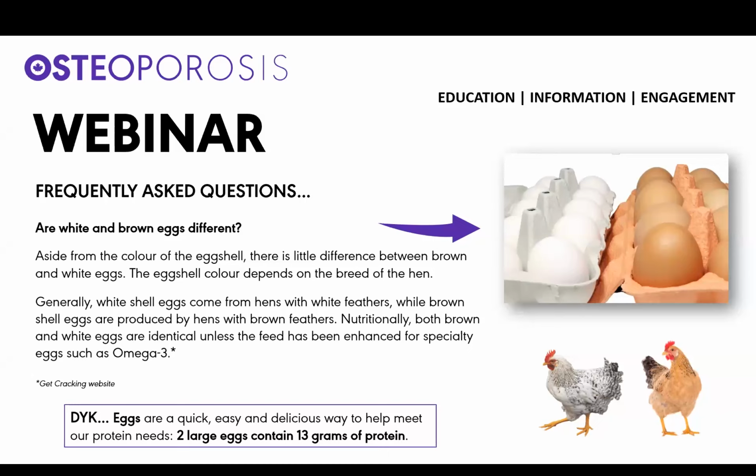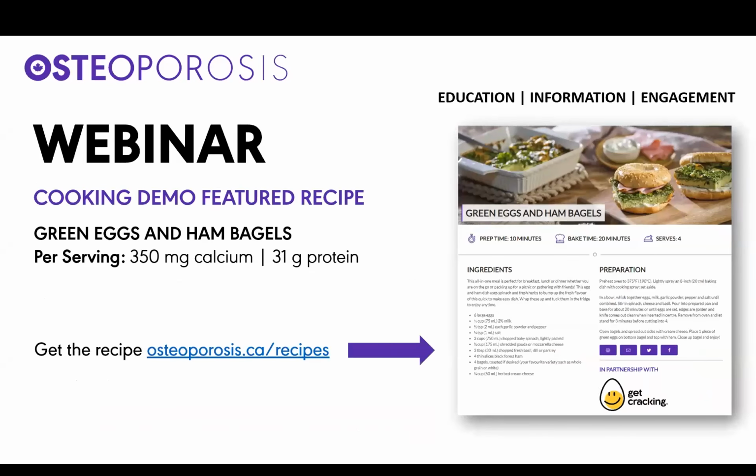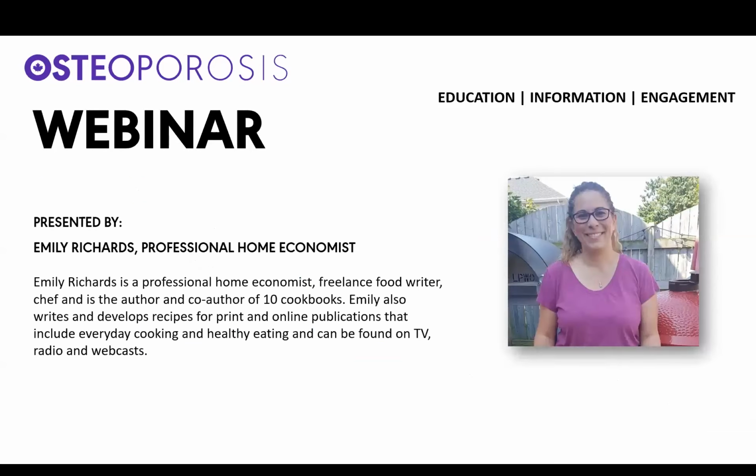And of course, eggs are a quick and easy, delicious way to help meet our protein needs. Two large eggs contain 13 grams of protein. So today we are featuring green eggs and ham bagels, and each serving has 350 milligrams of calcium with 31 grams of protein. Now this recipe, and all our other recipes, are available at osteoporosis.ca/recipes. I will also pop the recipe in the chat.